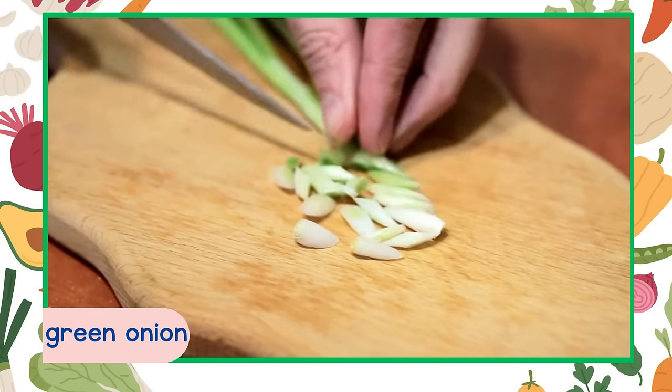Can you guess what fruit is this? Raspberry. These are raspberries.